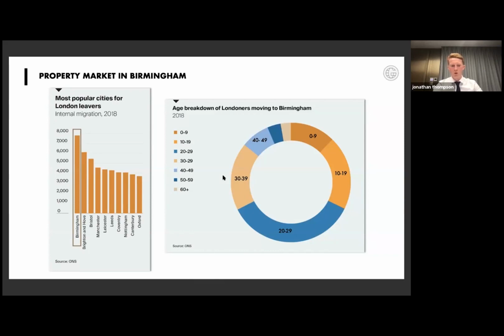As the old proverb goes, build it and they will come. This is very much true of Birmingham. Birmingham is the largest draw of people moving out of London. And note the infographic on the right-hand side: much of this population is young working professionals who are going to add to the ever-growing skilled population in Birmingham.